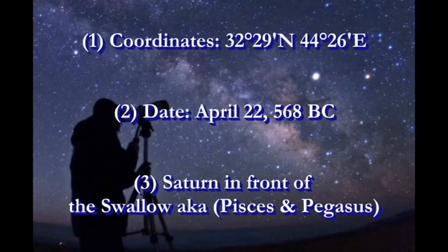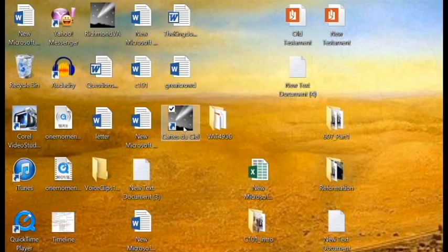And now we have everything we need. We have coordinates that approximate the location of ancient Babylon. We have a date, April 22nd, 568 BC, and we have an observation, that is, Saturn is in front of the Swallow, or it should be near the constellations of Pisces and Pegasus. Therefore, around April 22nd, 568 BC, can we confirm that Saturn was in the Swallow? And now we are ready to use our astronomy software.